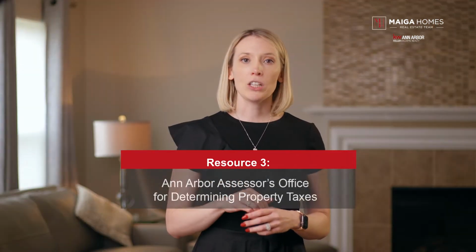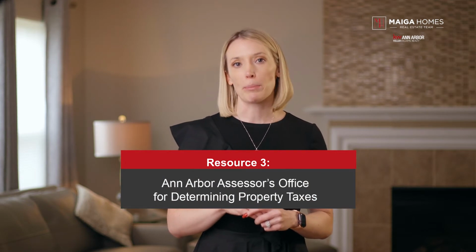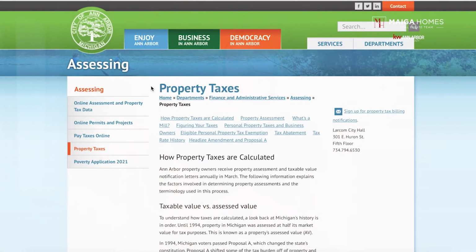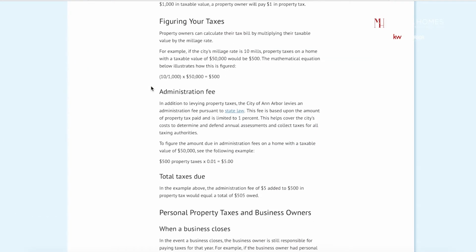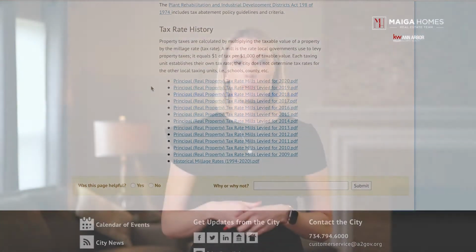Resource 3, Ann Arbor Assessor's Office for determining property taxes. One of the biggest stressors of moving is not knowing how much you're going to be paying in property taxes. a2gov.org has made figuring this out easy for you. It will go over how property taxes are assessed and how to figure out your taxes.